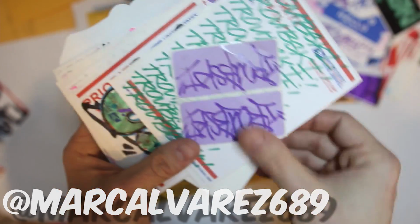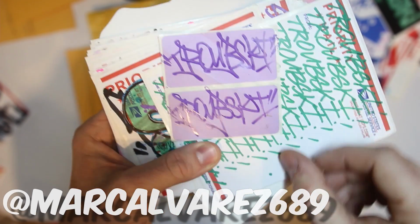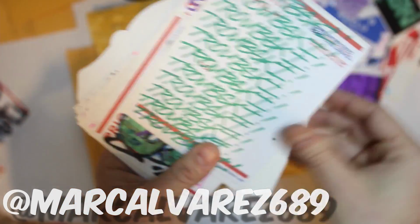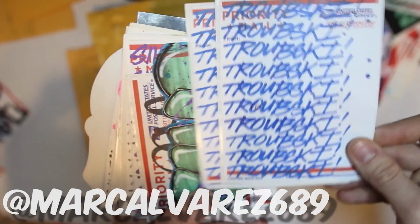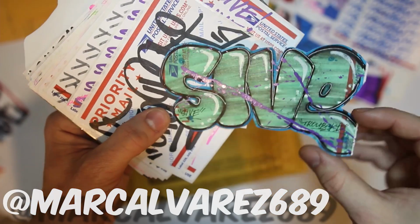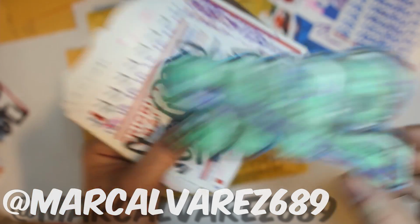Bunch of different colors there. A little bit more expressive of the style. Troisi quite a few times here in the blue as well. Nice, we got a little SIVE hit up in the grimy green. Thank you for that. Really sick sticker.